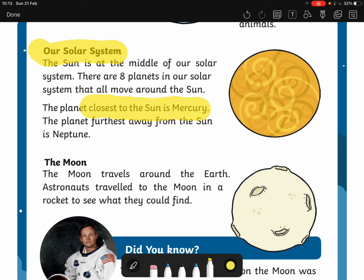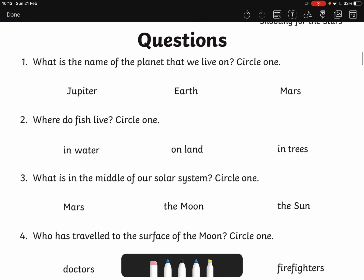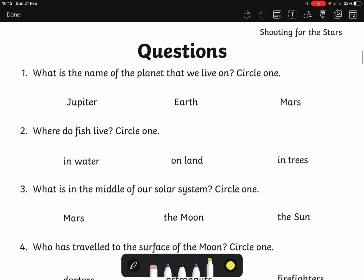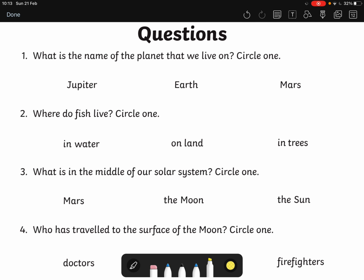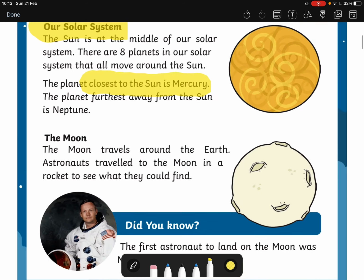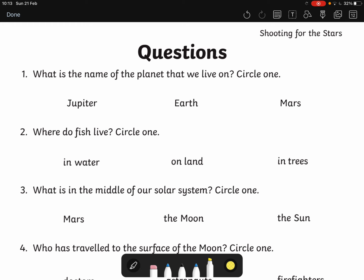So if you are doing today's activity sheet with the star 1 at the bottom, okay, your questions will be on the following slide. You'll just need to read the question carefully. What is the name of the planet we live on? Circle 1. Is it Jupiter, Earth or Mars? Now, I'm pretty sure I know the answer, but before I circle it, I'm just going to go back to the top. Our planet, we live on planet Earth. So I know that I am definitely correct, and then I would circle Earth.